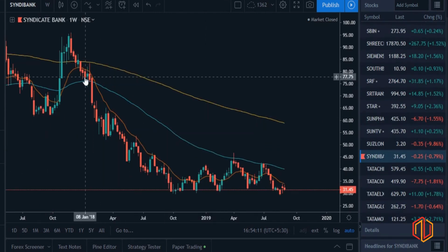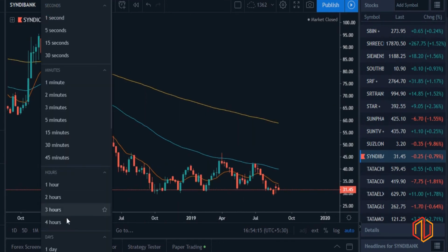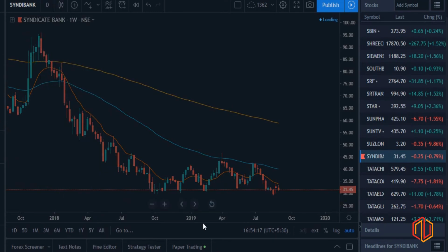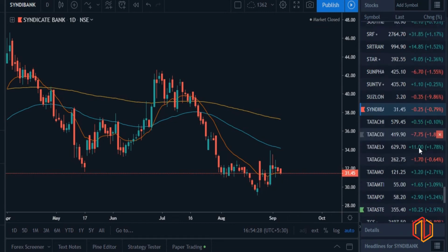So like you can see, all banks are showing a lot of bearish movement. Syndicate Bank again shows a bearish signal. You can see, but we don't have a confirmation yet. So I would like to sell this after you see a close below 31, below this spinning top. That's when we have the confirmation to start selling again.